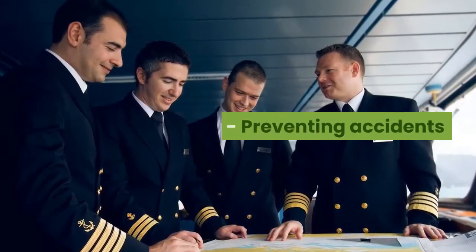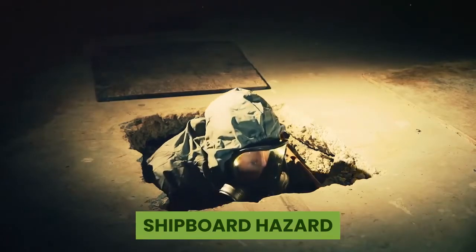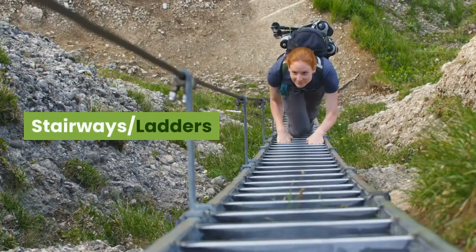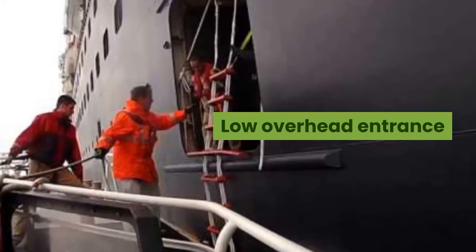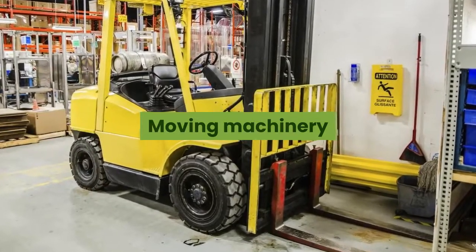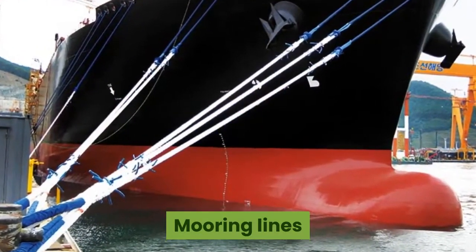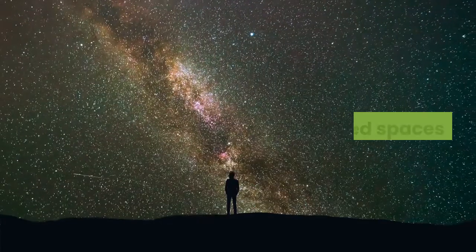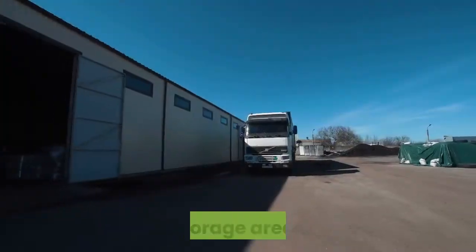Preventing accidents. Shipboard hazards. Slippery surface. Stairways, ladders. Low overhead entrance. Moving machinery. Mooring lines. Hot surface. Electrical hazard. Enclosed spaces. Storage areas.